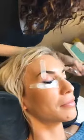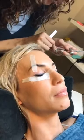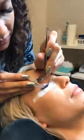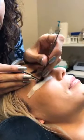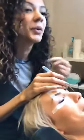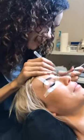And how often do they have to come in for a fill? Because it goes full set, fill, and then you have to do a full set again? Yeah, so you only need a full set once, and then if you maintain them, all you ever need is fills. A full set takes quite a few hours, but a fill takes about an hour and a half. And I recommend every 2 or 3 weeks. 3 weeks at the longest, 2 weeks if you're high maintenance like me. I would get them done every week if I could, but 2 to 3 weeks is average.